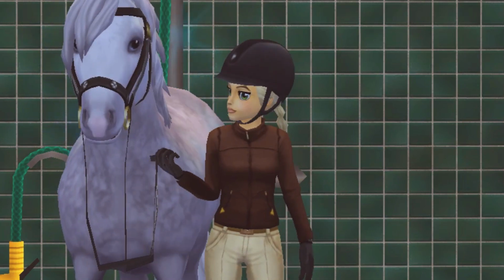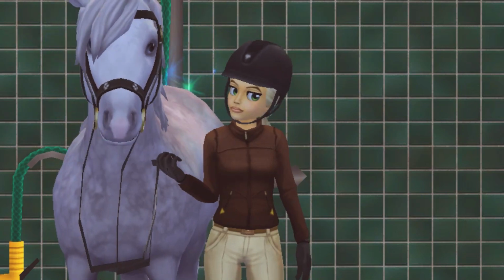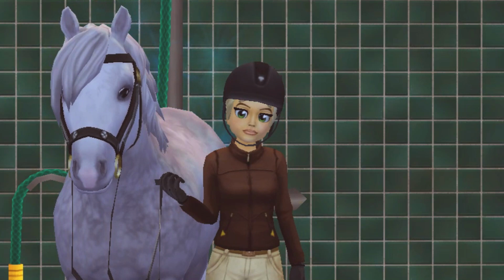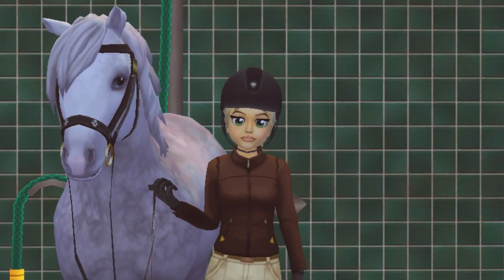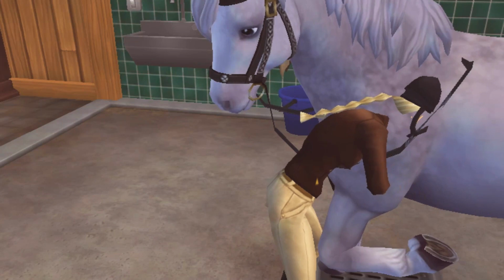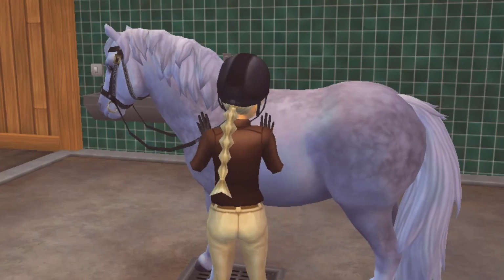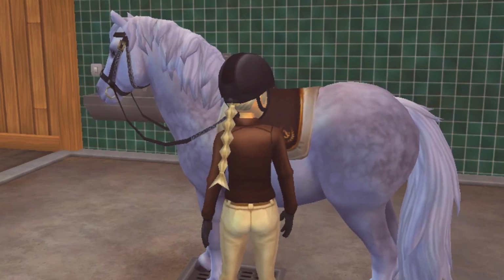So just brought Snowball into the wash stall. It is shedding season for him, so he is like a shedding monster. And so it's just best if I groom him in the wash stall, so it's a lot easier to clean up instead of his stall. I'm just gonna start grooming him now using all the essential brushes as well as the hoof pick, and now I'm going to start tacking up. So I'm just placing on my matching saddle pad as well as my black saddle.